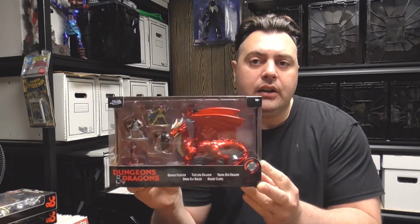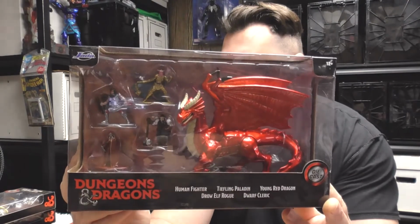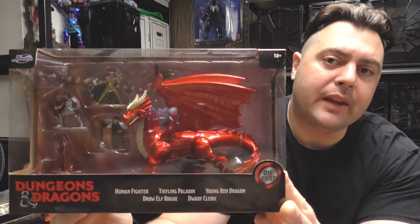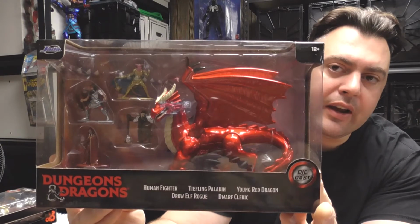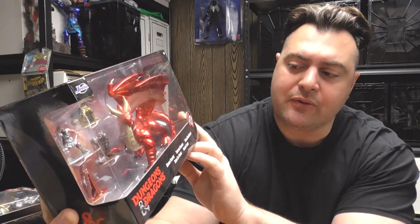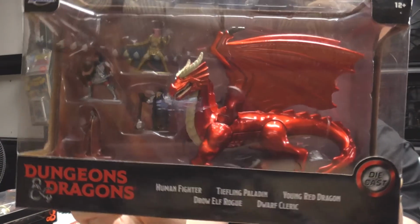So here's a close-up. This is one of, I want to say, four other boxes that I know of that have minis. In this one you have the young red dragon, a paladin, a fighter, a drow elf rogue, and a dwarf cleric. Get a closer look.